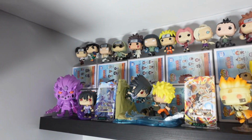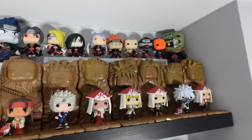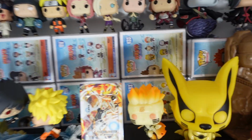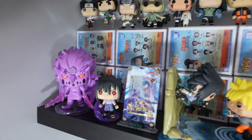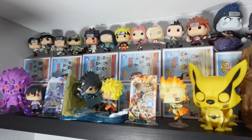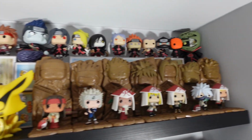Yes, I do miss some really cool characters, Madara, Jiraiya, but you know what, maybe we can add to it someday or change it around. There's a little bit of space behind both Naruto and Sasuke, but having other characters may look a little bit weird. You know, we'll see, but for now, I'm really happy with this.